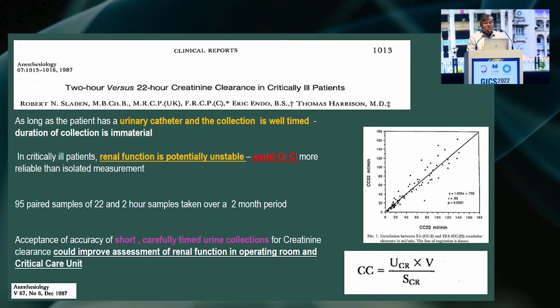But subsequent trials have come and show that if you do frequent creatinine clearance, you can diagnose your ARC early, you can adjust the dose of the drug, especially antibiotics, so you can prevent treatment failure.